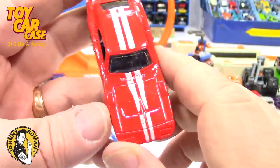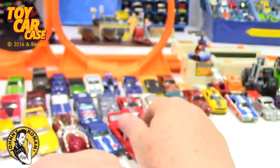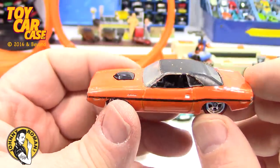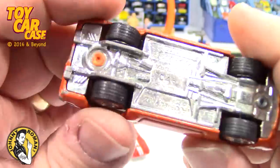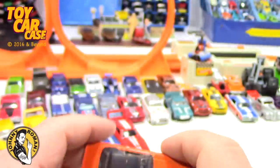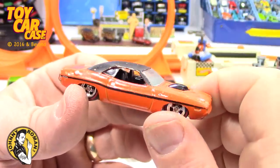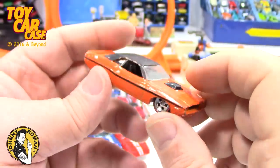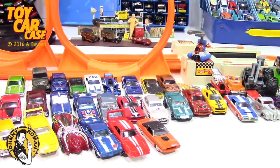Kind of looks a little messed up, but there's something so cool about these. Digging that. Oh, look at this Cuda. That is nice. Orange with black, black interior, black hood scoop. Challenger. Okay, rewind. It's not a Cuda. It's a Challenger. Oh, come on. It's got rear riders and red lines. Does that look like a Cuda? It does to me. I don't know nothing.